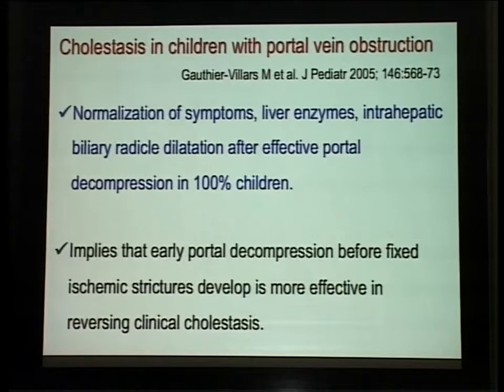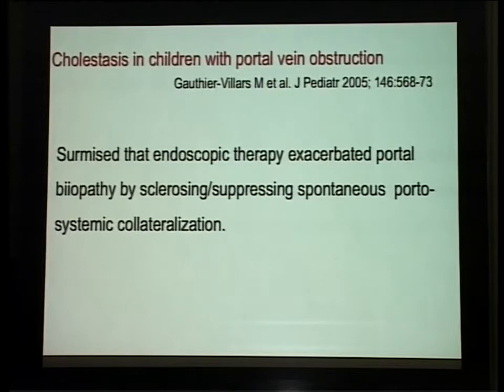These authors also surmised that endoscopic therapy exacerbated portal biliopathy by sclerosing or suppressing spontaneous portosystemic collateralization.